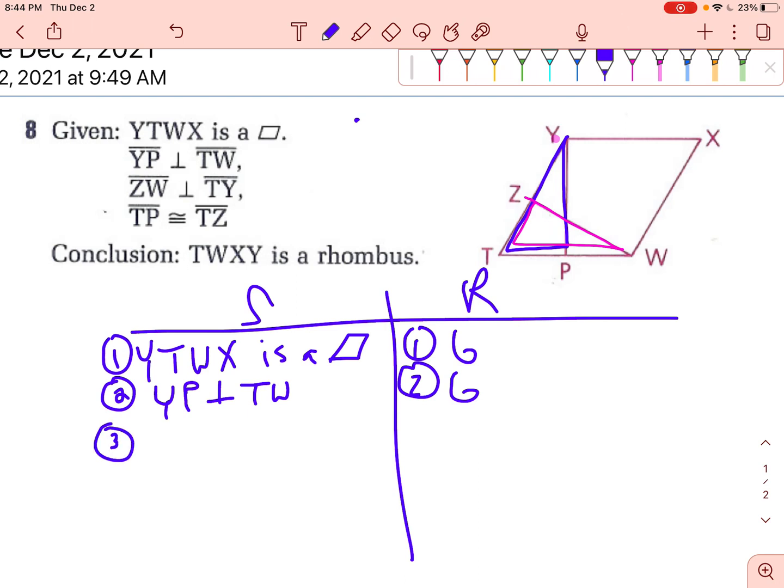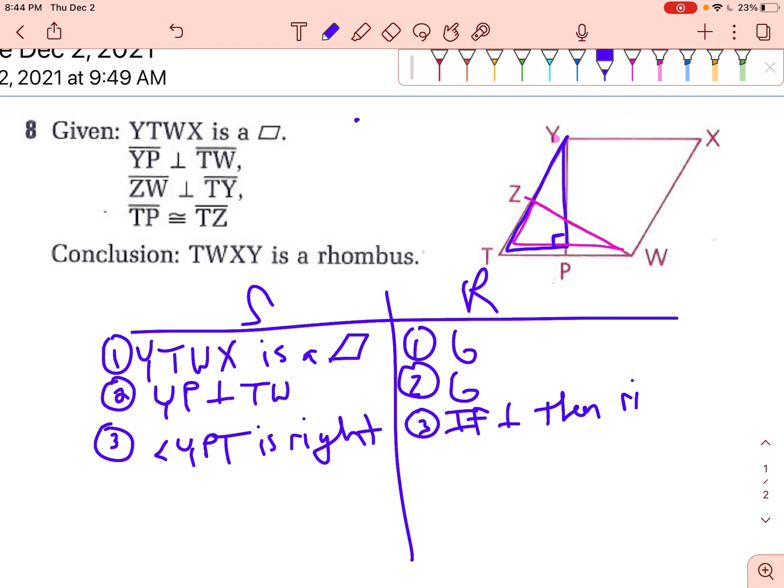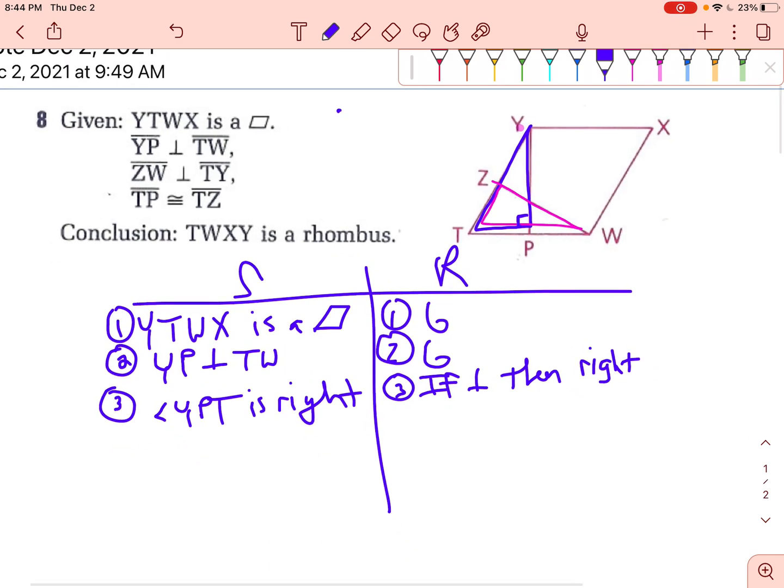So when they tell me that YP is perpendicular to TW, I'm assuming I'm looking for this right angle right there. So angle YPT is right. And my reason, again, is if segments are perpendicular, then they intersect to form right angles. I would do this same thing here in step 4. ZW is perpendicular to TY, and that's given.